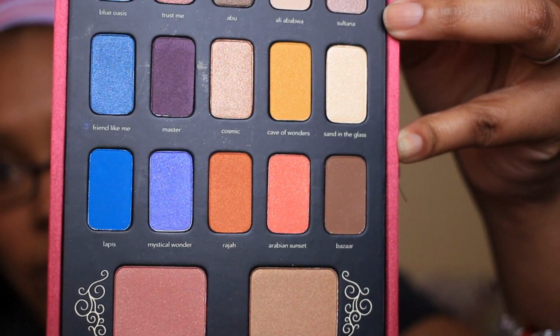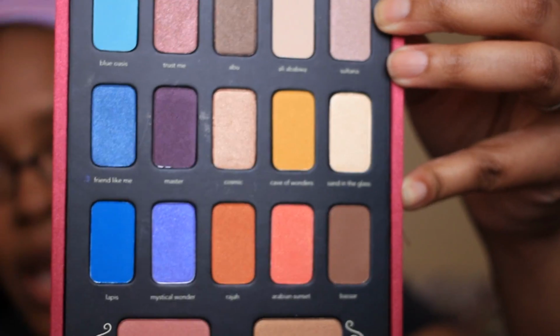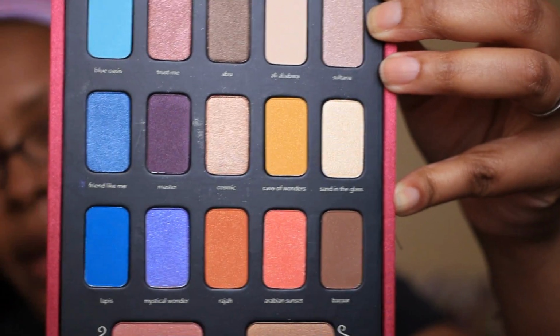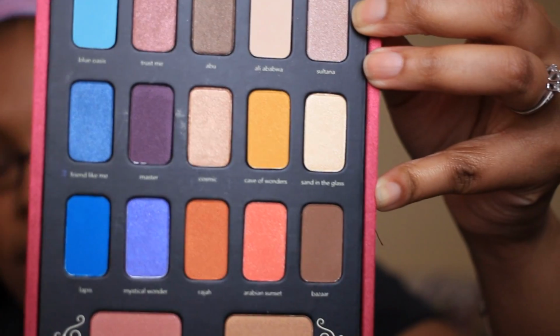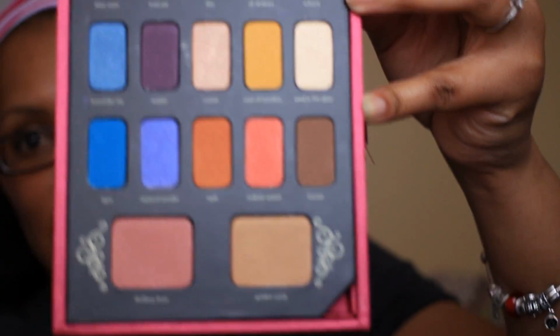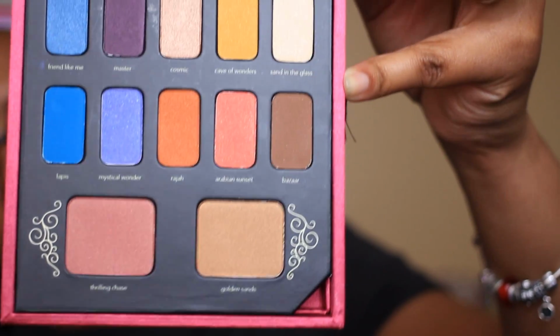At the bottom, the first blue color is Lapis. Beside that is Mystical Wonder. Beside that one, the orange color is called Raja. Beside that is called Arabian Sunset. And then the last one is called Bazaar. The blush color is Thrilling Chase. And the bronzer is Golden Sands.